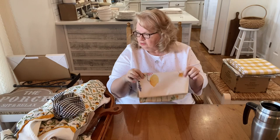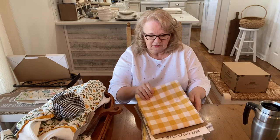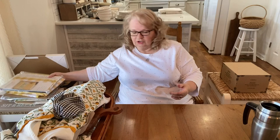Now I wanted some yellow curtains for my kitchen for the spring. So what I ordered, I was a little disappointed. This is actually gold. It says yellow, and it does have yellow here on the end. But these are a gold color, so I thought I'm just gonna keep them and use them for the fall in my kitchen. And I also got a little window valance that matches these in the buffalo check that is gonna go to my back door. So I do have the yellow ones on the way, and they are yellow and white, because I wanted to really brighten up my kitchen this year.